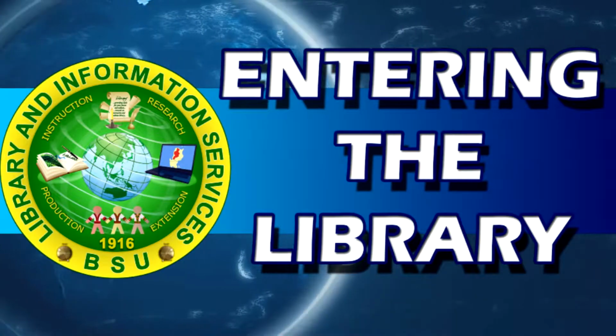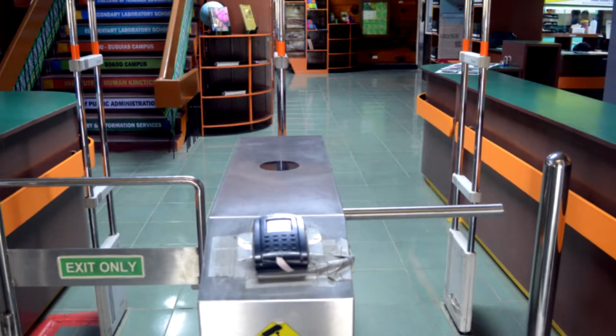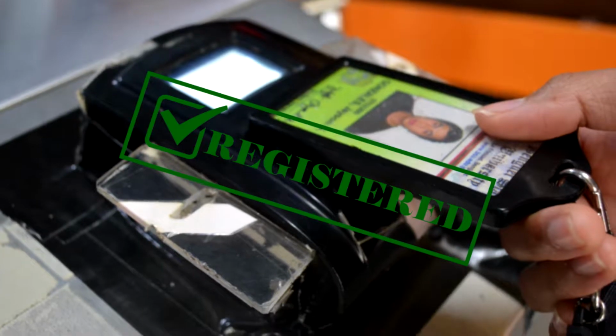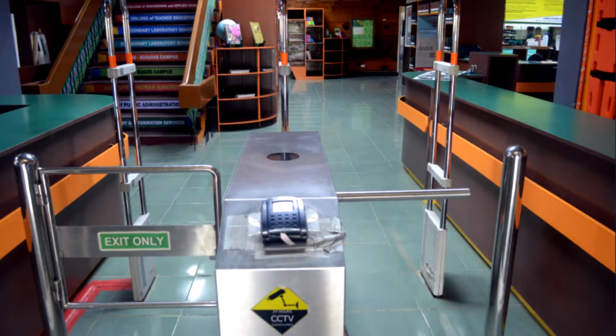Entering the library. The library is equipped with RFID turnstile and anti-theft alarm security system. Your ID must be validated and registered in the RFID reader for you to have an access inside the library. Every time you enter the library, you need to pass through the RFID turnstile and anti-theft alarm system as part of the security measure in the library.